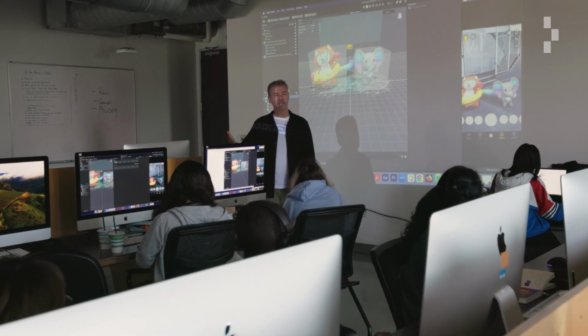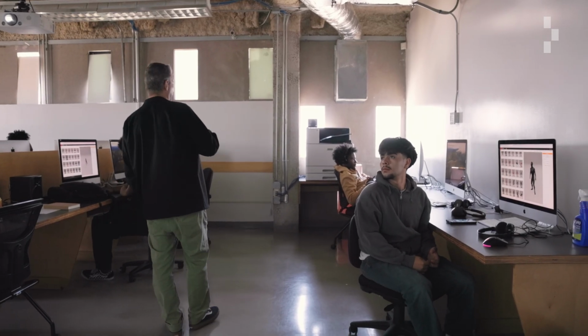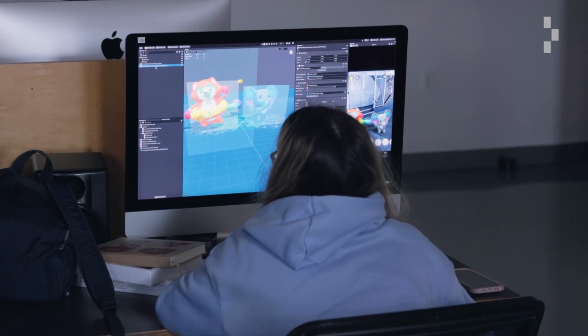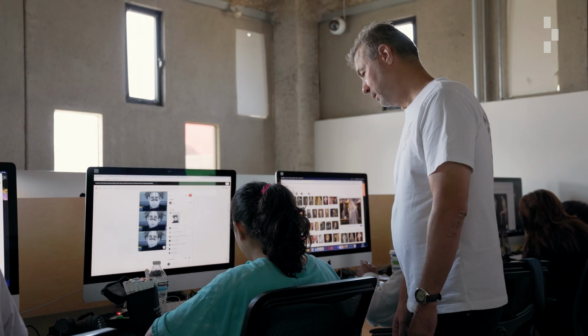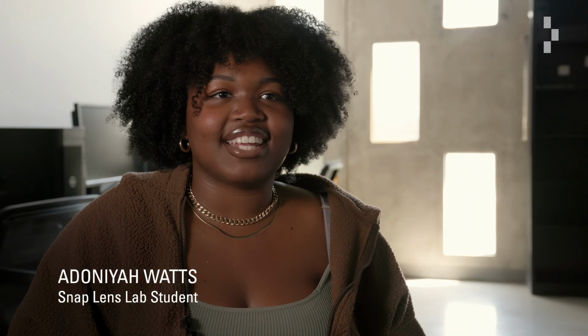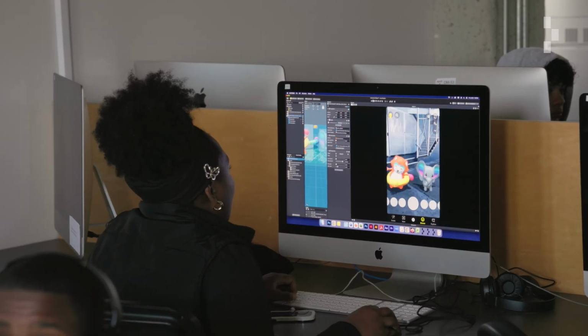I wanted to initially do something art related, however I wasn't really sure, so it's very eye-opening just to experience the Snap Lens program. Snap Lens has been a wonderful experience for me because I got to learn how to use 3D modeling, Photoshop, and even graphic design. These skills will be very important to me moving forward. Snap Lens Lab is really fun, and I hope whoever comes after me also enjoys it too.